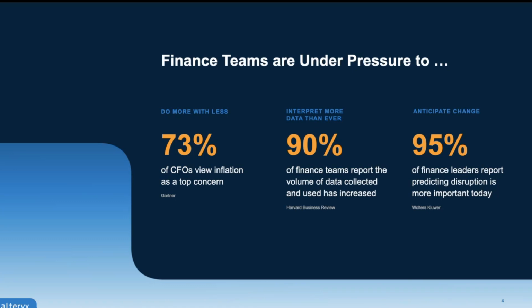But anticipating what's going to come next is the next biggest problem. 95% of all finance leaders report that predicting disruption or changes in the business needs to be a higher focus because they need to know what's happening around the corner. And so organizations in finance are trying to really manage the business, drive profitability, and improve margins, and it can be a challenge in today's environment.